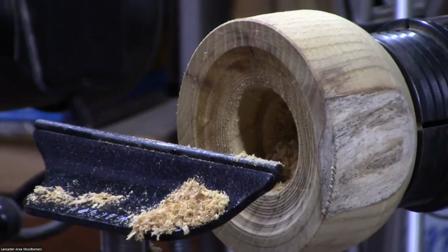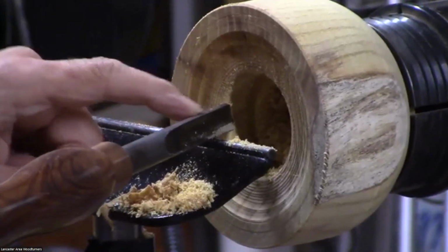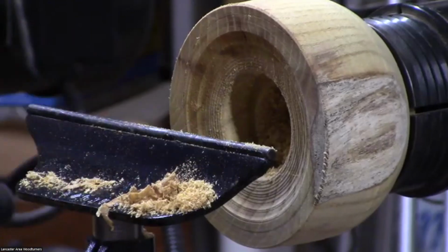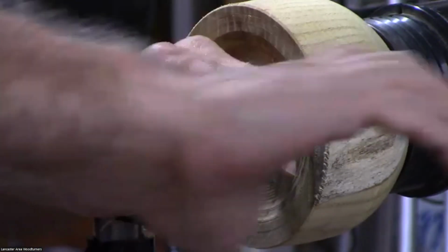I use a spindle gouge because the bevel is sharper. The spindle gouge is probably a 30-degree angle. Bowl gouge is about 40, 45. And it's all about the placement of the handle. When I rub the bevel on the inside of the pilot hole, the tool handle is here. If I take the bowl gouge and I rub the bevel, the tool handle is here.